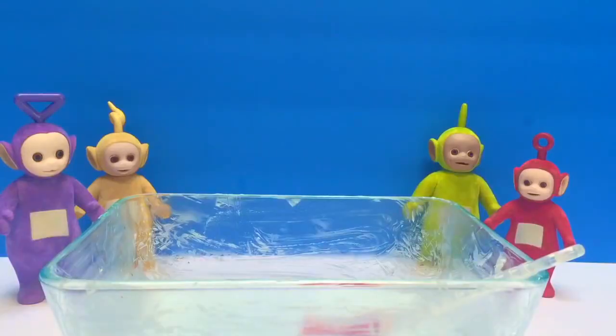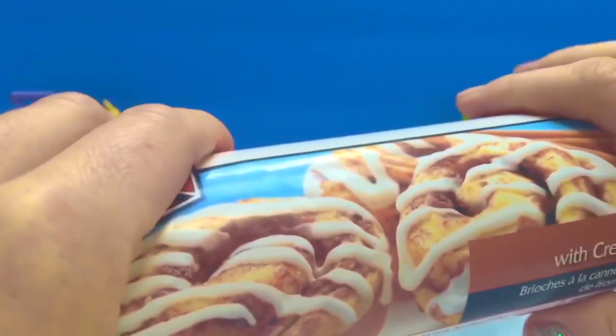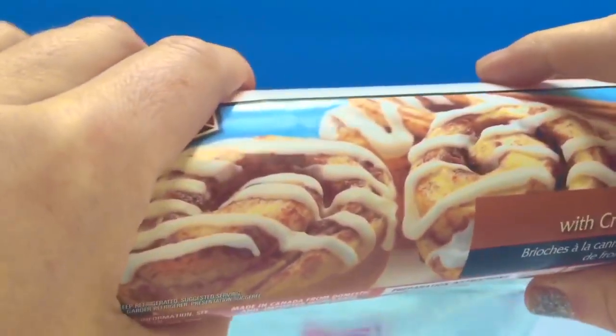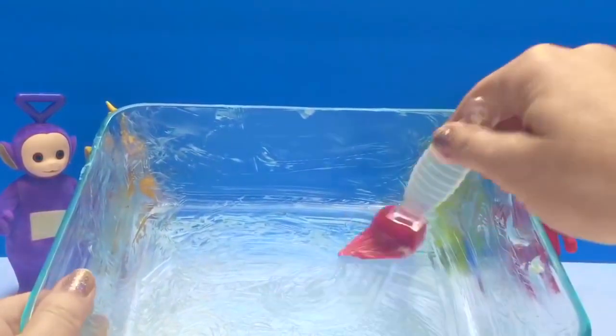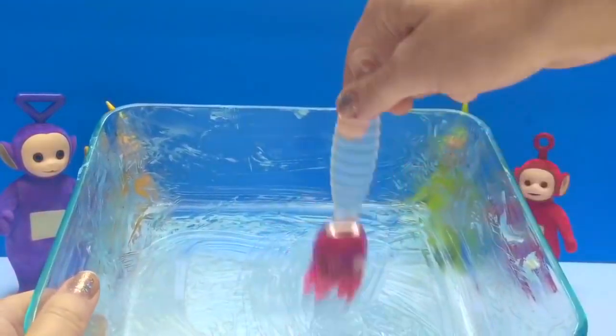Hello and welcome to Tiny Treasures. Today the Teletubbies and I are making yummy cinnamon buns. We've buttered this dish so the cinnamon buns won't stick.